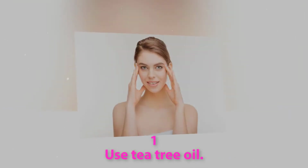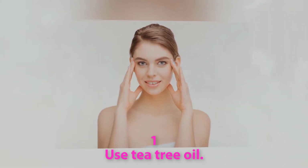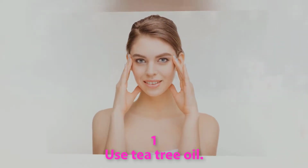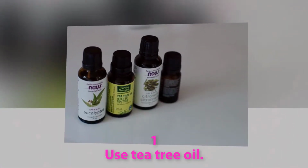1. Tea tree oil is one of the best natural spot treatments available. Extracted from the leaves of the Australian Melaleuca alternifolia plant, tea tree oil possesses powerful antibacterial, antifungal and antiviral properties which effectively combat the pimple-causing bacteria on the skin.